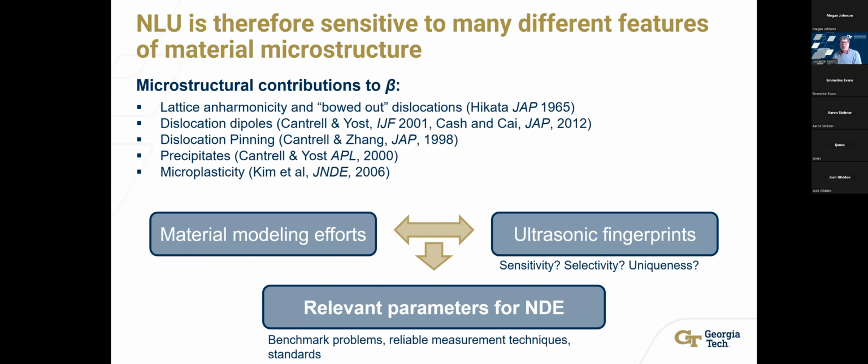Selectivity. Is it only sensitive to the thing that we're trying to find it with? Oftentimes, ultrasound is sensitive to a lot of different things. So we want to somehow hone in on a particular thing that we're looking for, let's say, microcracks or porosity. And so we have to take advantage, maybe, of a multi-physics technique.